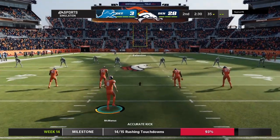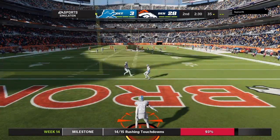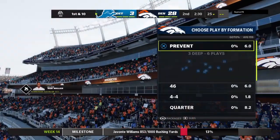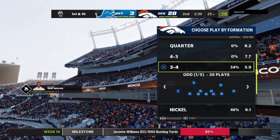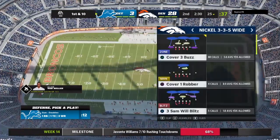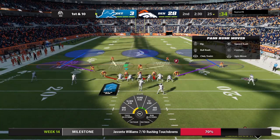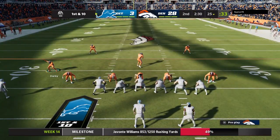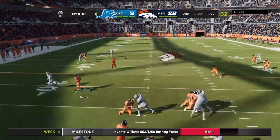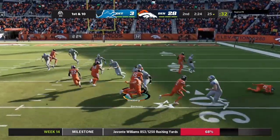After the touchdown, here's McManus now to kick it away. Lions offense ready to kick off their next drive. And following the interception, just any interception, are you a little bit more cautious when you start? Oh, he tries to force it in, and it's intercepted.